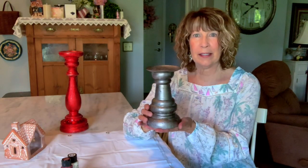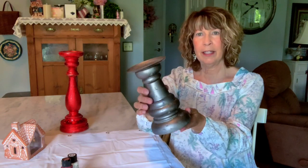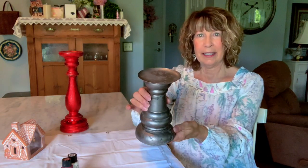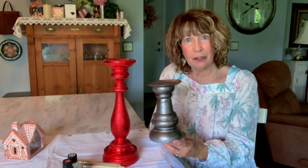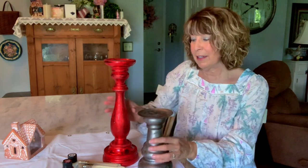So the first thing I got was this candlestick. It's kind of a grayish silver color and can hold a large pillar candle. And I love that, particularly because I have this red candle that I bought a couple of years ago at Hobby Lobby, I believe it was, after Christmas, like one of the 80% off deals. And I've been looking for a companion for that candlestick to go together. I felt like this one was similar in shape, but a little bit different to make it interesting. So I got this, and I'll be using it with this taller red candlestick. So that was one of my items.